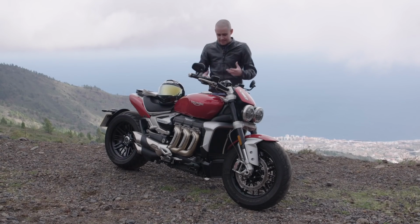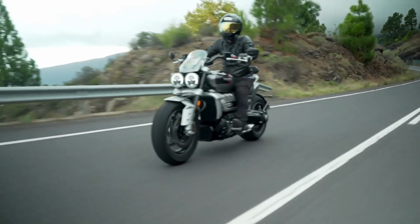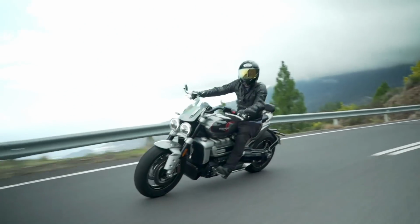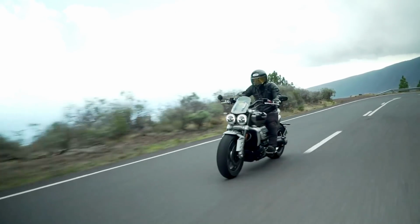Aside from that though, the braking system is more than adequate and up to the job. You can really brake very, very late. You've got so much bite through the calipers because they're so huge. And you've got bags of feel as well because it's got a properly nice lever. So all in all, the braking system is pucker.